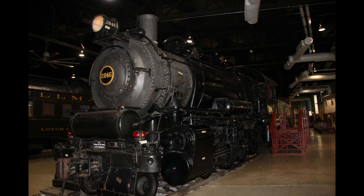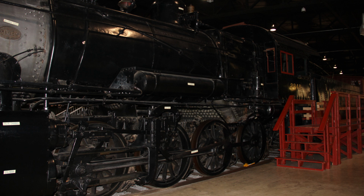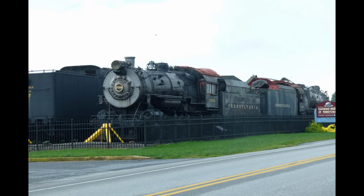Consolidations were the most numerous type of locomotives on American railroads. The Pennsylvania Railroad alone had over 3,000 of them. Yet another consolidation, this one an H10 built in 1915.